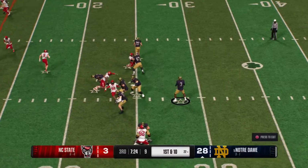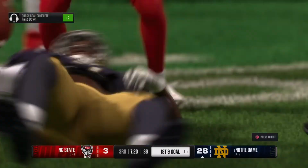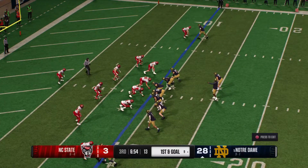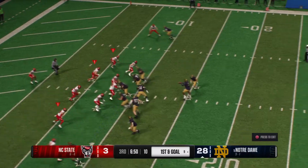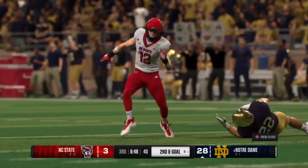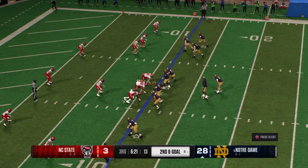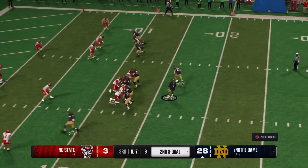Wants to throw on 1st down off the play fake. Makes the grab. The stop is made, but this offense is threatening, 1st and goal from the 9. They'll try to get it in with the run. He's knocked down in the backfield. He'll lose a couple. Defense rose up deep in its own end on that last play. Now a 2nd and long coming.